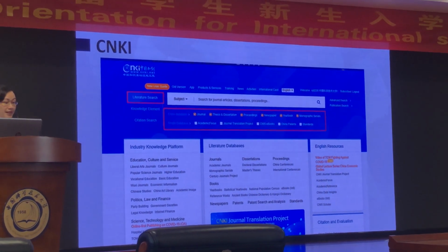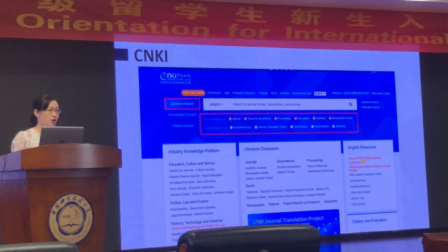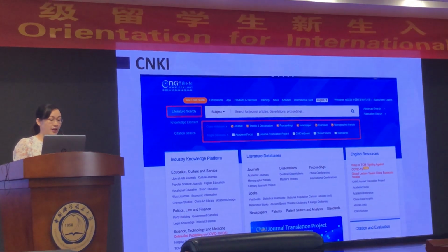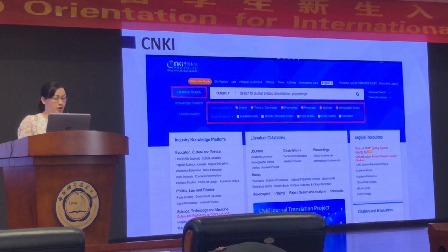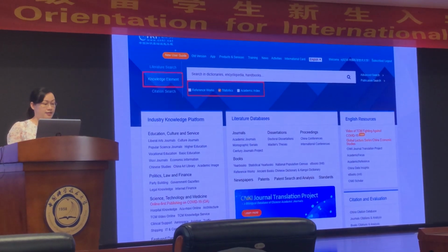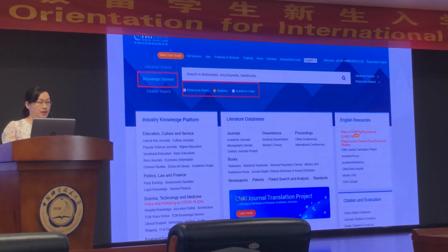Another database is CNKI. CNKI is short for Chinese National Knowledge Infrastructure. It offers theses and dissertations, and also offers literature search, with journals, proceedings, newspapers, yearbooks, and so on. And in the knowledge element, it offers reference works, statistics, and academic index.